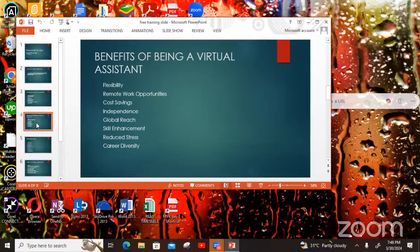Then the next thing is remote work opportunity. It's no longer news that the world is becoming digitalized. Since the outbreak of COVID-19, yes, people have been working remotely way back in time. But remote work came to slap us in the face since the outbreak of COVID-19, because a lot of businesses now realize that they could work from the comfort of their home. A lot of businesses now realize that certain roles in their companies can be done by foreigners, can be done from a far country.